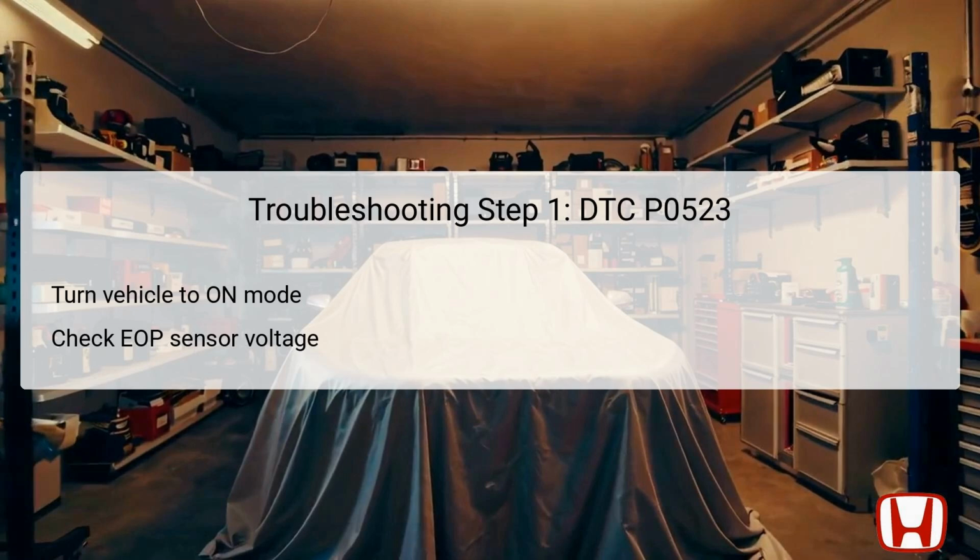The first troubleshooting step for diagnosing DTC P0523 involves turning the vehicle's ignition to the on position. This allows the onboard diagnostic system to initiate and check the performance of the engine oil pressure EOP sensor. Utilizing the Honda Diagnostic System, HDS, you will monitor the rocker arm oil pressure sensor voltage value. According to the diagnostic information, if this voltage exceeds 4.79 volts, it indicates a direct correlation to the fault stored in the PCM as DTC P0523. It's essential to understand that normal conditions require the value to be less than this threshold.